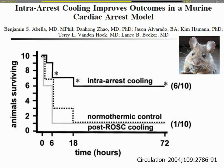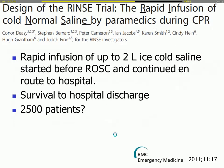What about cooling intra-arrest? We've already said we know from cardiac surgery, if you can cool people before the insult, it's clearly beneficial. So why don't we just try and cool people during the arrest? Again, we've got our little furry friends to suggest there may be benefit in doing this. It's just a small animal study from Benabella's group, showing with intra-arrest cooling of these animals, that more of them survive. It's a tiny study, but it's just some evidence that it may be beneficial.